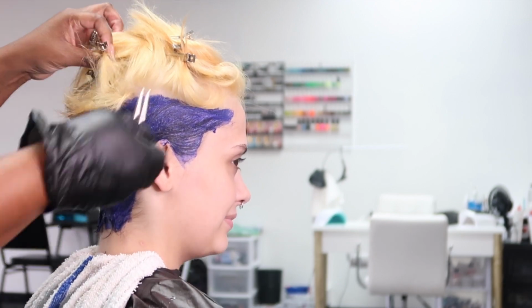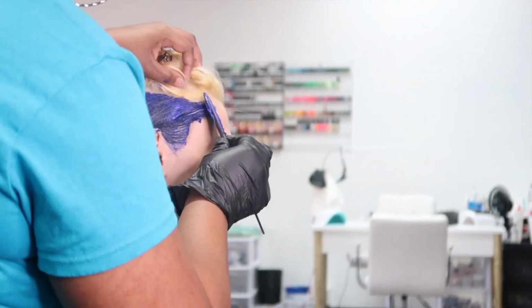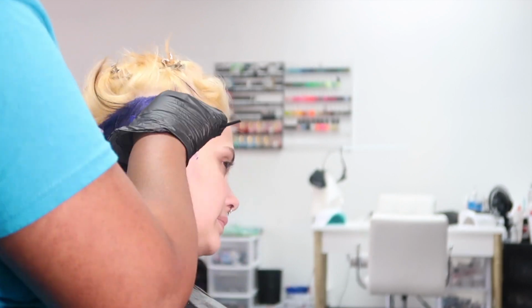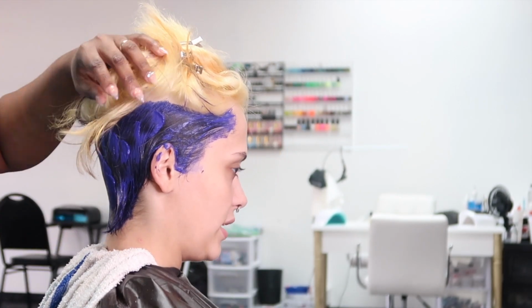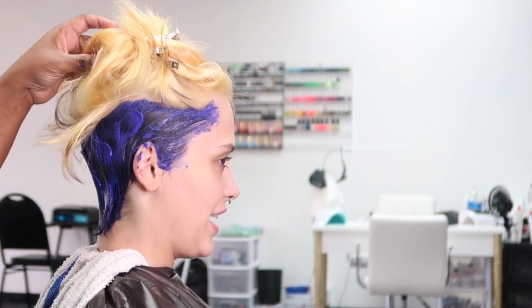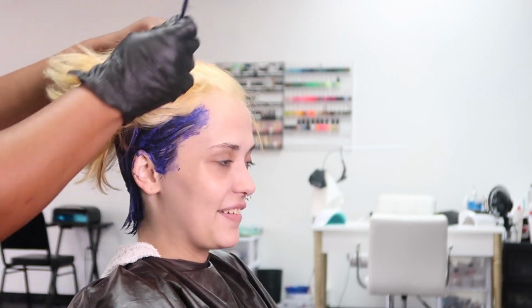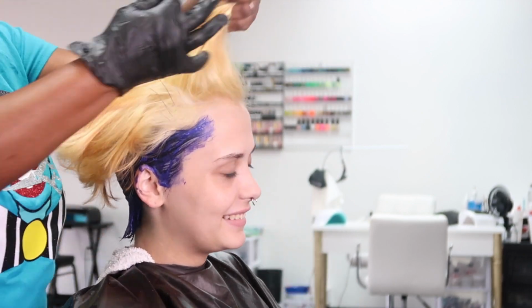What you will see me doing at this point is combing the rinse through. I want to make sure it touches every strand. If it doesn't touch every strand, it will not color. So make sure you guys are doing this when you're applying color. You want to make sure every strand of color has been touched.